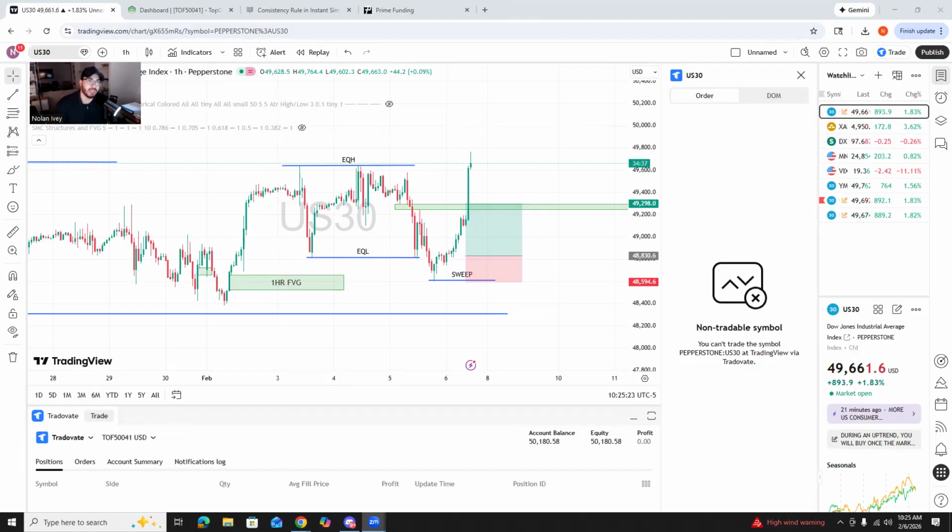So at this moment right now, I have $175,000 in funding from Top One Futures and Prime Funding. Top One Futures is a futures company. Prime Funding is a Forex company. I have a 25K account with Prime Funding, and then I have three 50K accounts with Top One Futures.